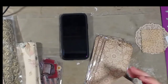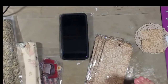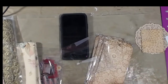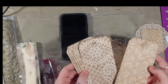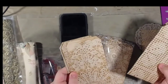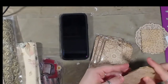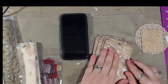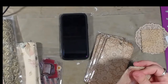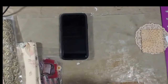I believe you get a set of six. I forgot. Obviously, yeah, it's a set of six. And that's what they look like. They're really unique and really pretty, and they're just really easy to go with. It's nice to have a good background starting point when you're decorating stuff. So, yeah, I don't know why I'm trying to close this back up. They're all going to get opened and put away anyway.